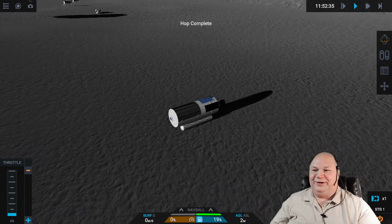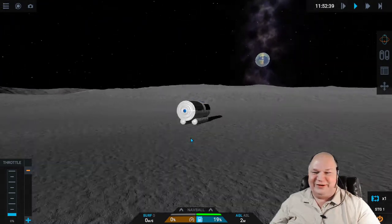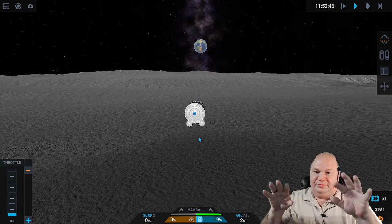Bloop. There we go. Soft, squishy landing on the moon. See? On our airbags, I think it can work. I think it can too. I think it'll actually save weight. You'll only have one fuel. You won't have the bipropellant.